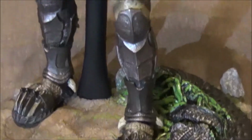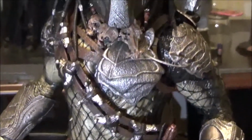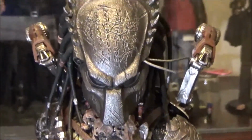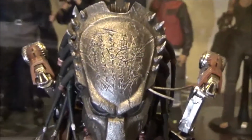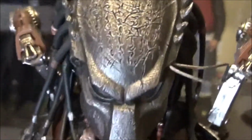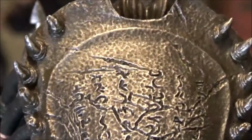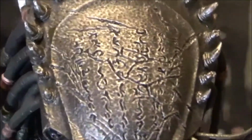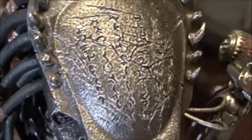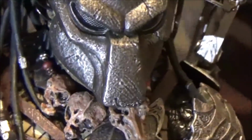Okay, so now we've made it to the category of outfit. And this is another category where I'm very happy with how everything turned out. First and foremost, we're going to start off with the biomask. They did a great job on this. The weathering, the cracks, the engraving of the predator symbols on the mask, the scratches, even the mesh in the eyes, it's reflective like it should be. They did a good job with that.